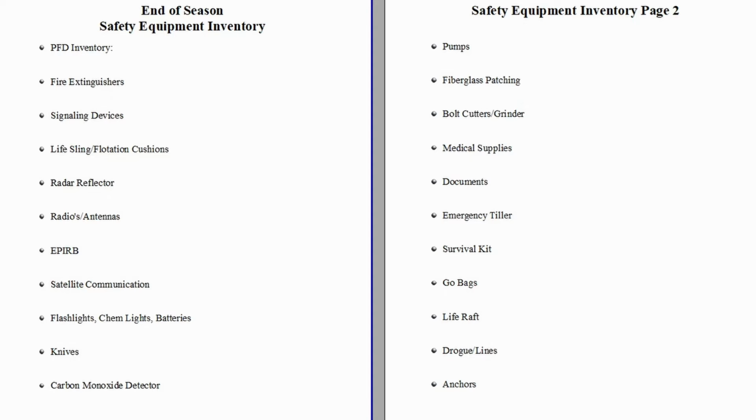Today we are going to do a safety equipment inventory of an offshore cruiser. This is Silverheel's Myerchin 424 Catch. I have developed a custom 20-item checklist that we will go over today.